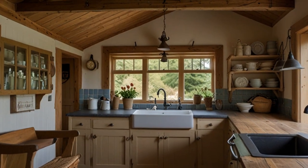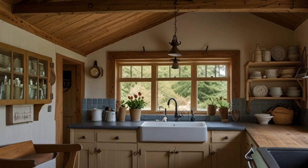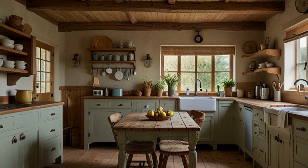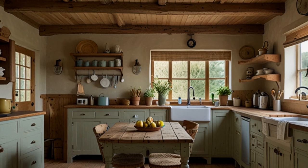Open shelving and freestanding furniture. Instead of built-in cabinetry, cottage kitchens often use open shelving or freestanding units to store and display dishes, cookware, and vintage finds. This approach keeps the kitchen feeling light and informal, encouraging a sense of openness and creativity.